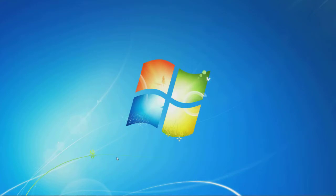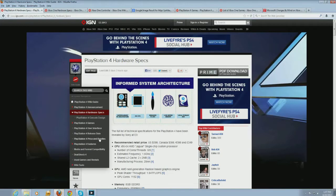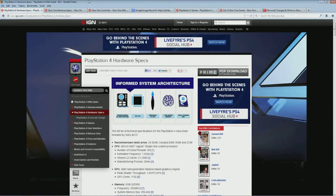Right now, what I'm going to do is just a quick overview of some of the things that you should and should not know pretty much about the Xbox One and the PS4. So we're going to start off in the PS4 hardware specs section.